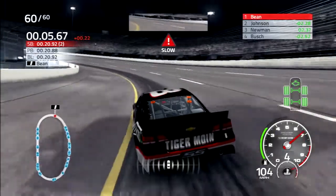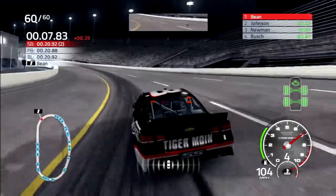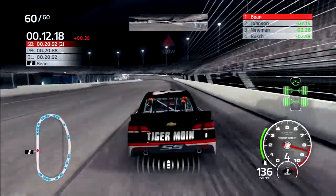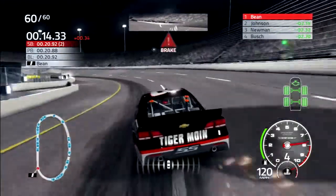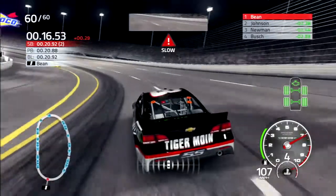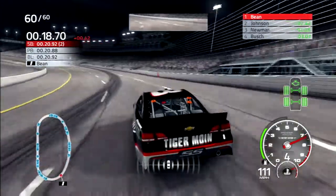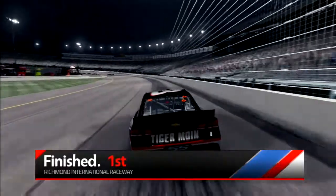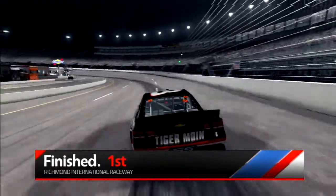Boy, braking really hard into turns one and two. Down the back straightaway for the final time. And our patience will be rewarded as we're coming off turn four to go to victory lane for the third time in the NASCAR 15 Let's Play season.